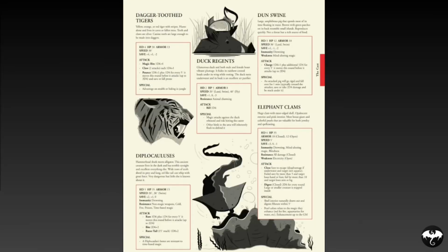So for example, if we take the Daggertooth Tiger, it's got HD 4, 50 hit points, 13 armor, speed of 30, its saves are +4, +1, and -2, and its attacks: a magic bite, which causes 1d6 +4, claw 2 attacks, each 1d4 +1, a pounce is 1d6 +1 +1d4 for every 5 foot it moves this round before it attacks, up to 3d4, and save or fall prone, and its special has advantage on stealth, on hiding in jungle. So nice simple stat blocks there.